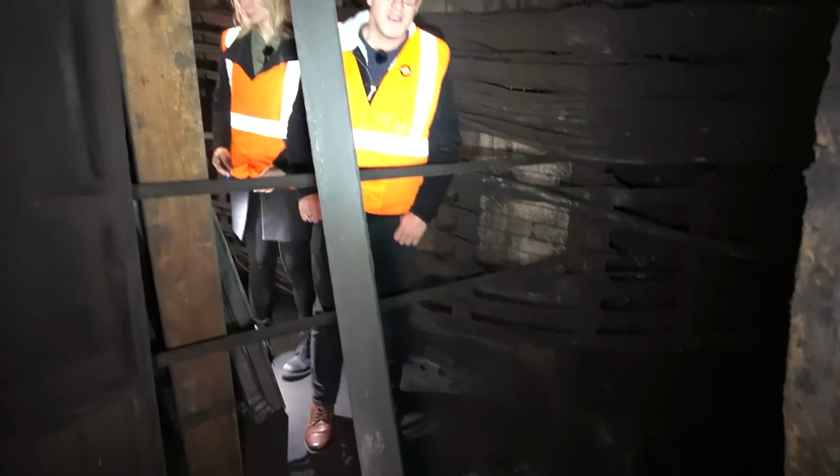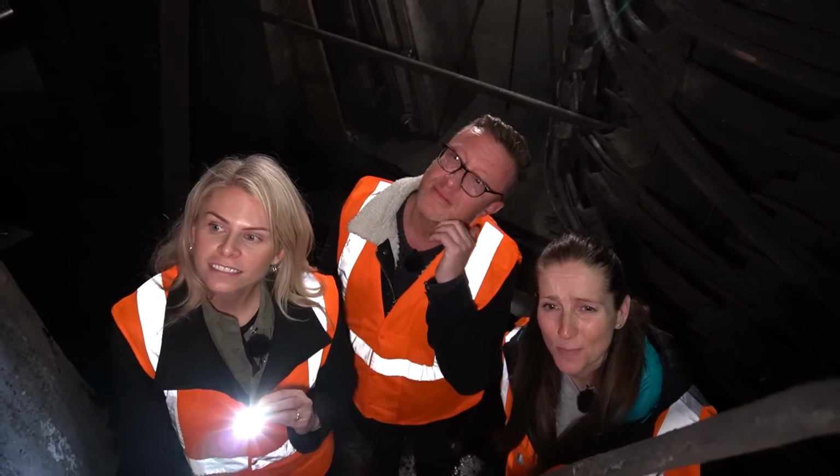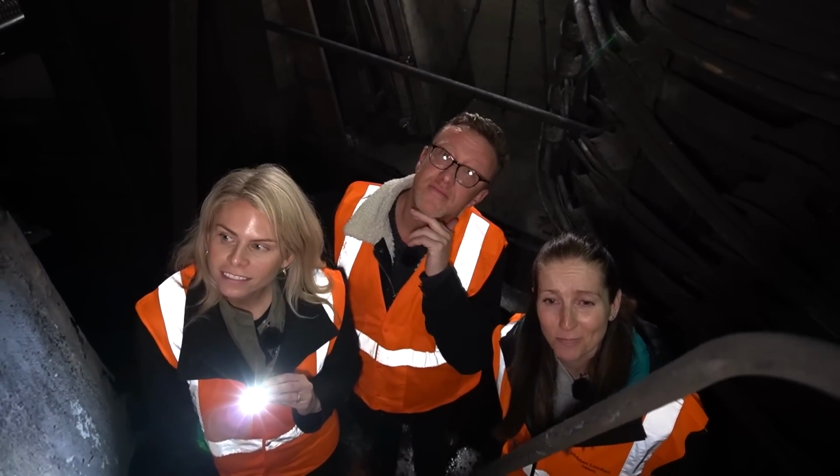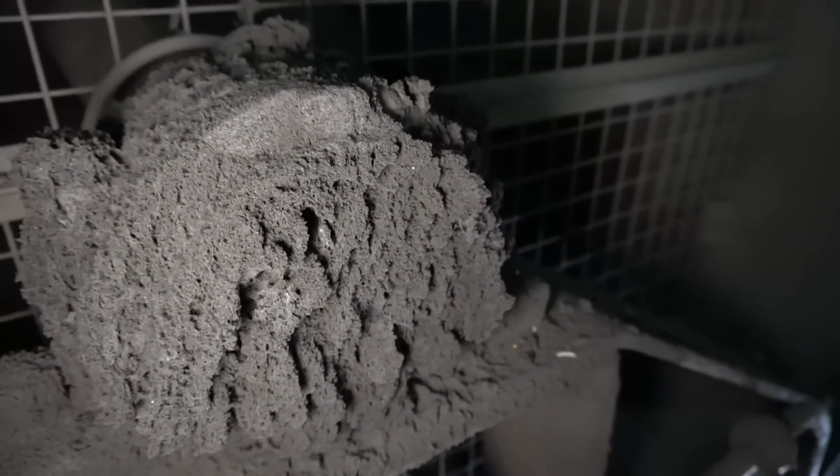So it turns out you can get round. Here he is. Hello. So, Chris, to your left, please tell me that's not a huge dust ball. I think it might be. Ooh, yes, it is. Look at that. It's because it's sucked all the dust in and it's just caught on the front of it, in fact all the way down that grid.